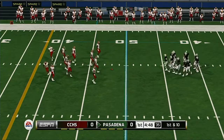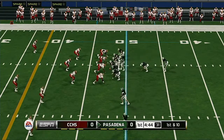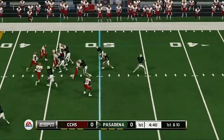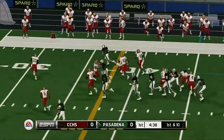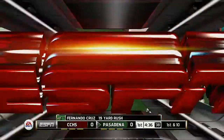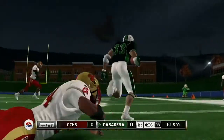From the 48-yard line, first down. He's at the 40. And they push him out at about the 29-yard line. When you're running the ball for big chunks of yards like that, you've got something working.